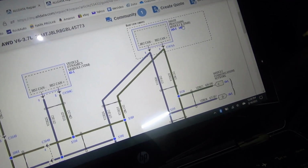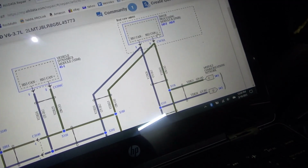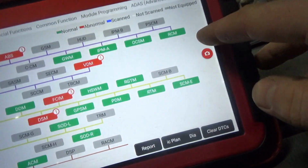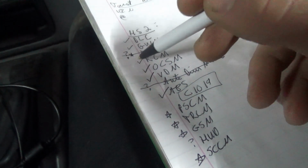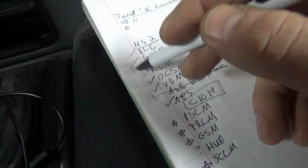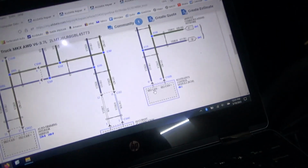So we have image processing module B, if we have a front view camera, which I don't believe this car is equipped with. Restraints control module, RCM. Can we talk to that? Well, yes we can, and it's green. So the way I do it, I just write them down. DLC, GWM, RCM. Check mark means we have good communication, no problems. This image processing module B, I don't think we have it, so I'm going to cross it off for now. Let's keep going.